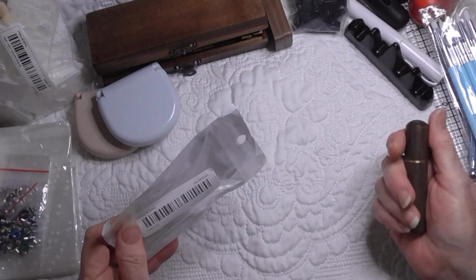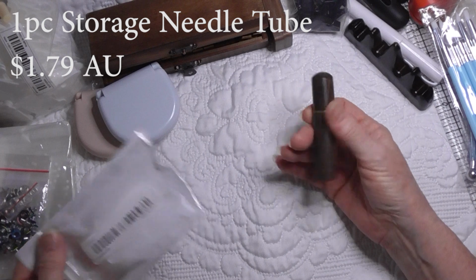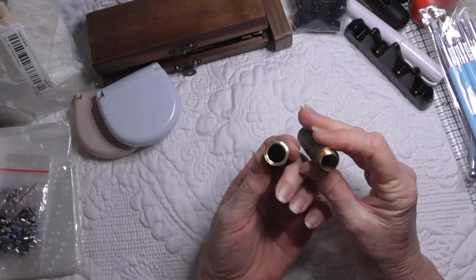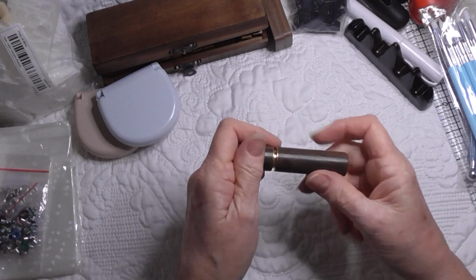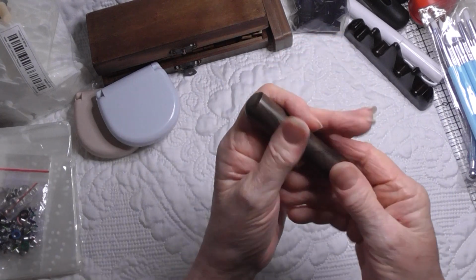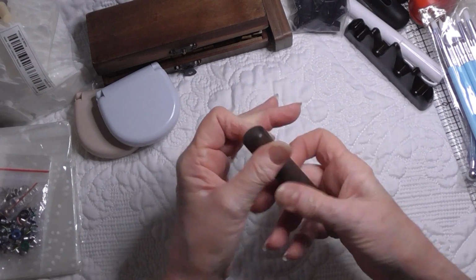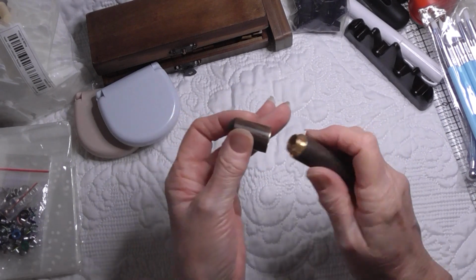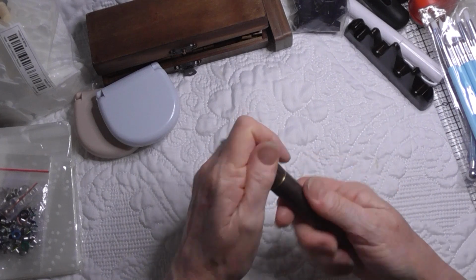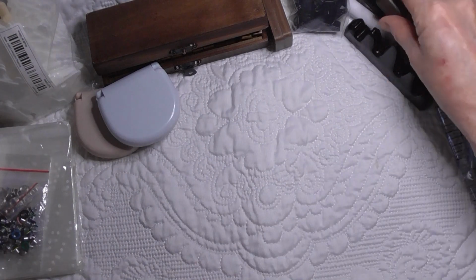And this also is wood. This is ebony, one-piece ebony. This is a needle case to put your needles in if you're going out and about. It's a nice little needle case, which I thought was very nice. Just for the sake of having it for my collection, or if I go out and about sewing, I have something other than a needle, like a case to put some more needles in.